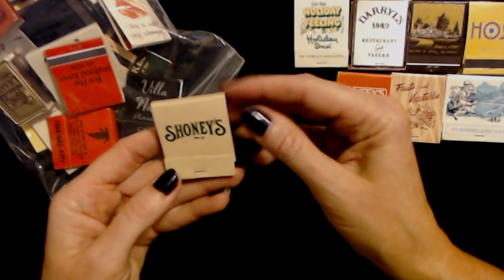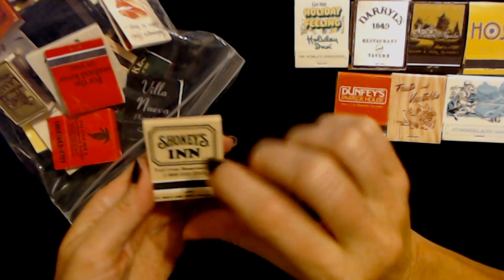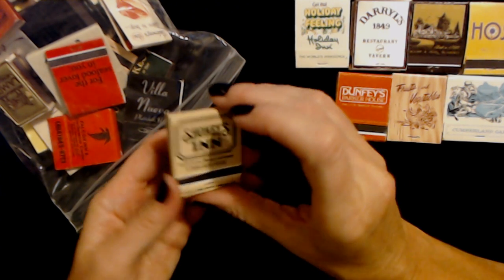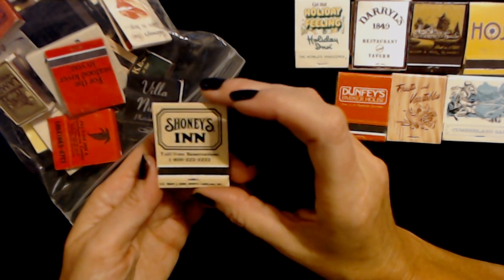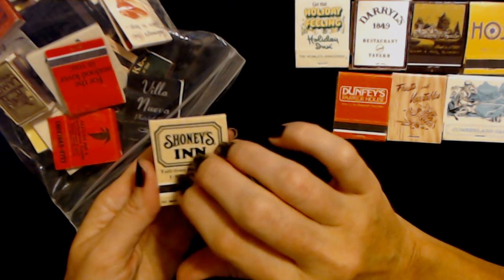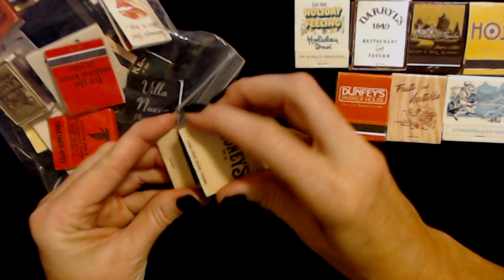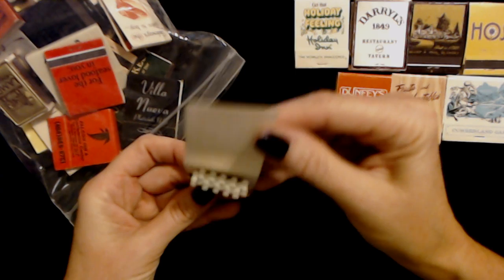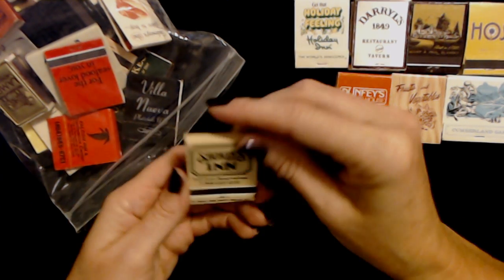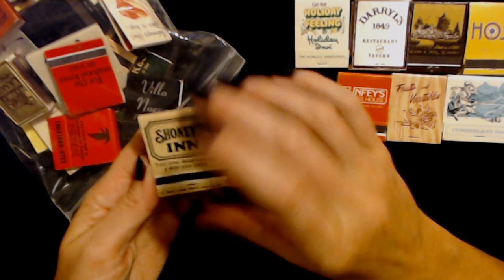Oh my goodness, Shoney's. Oh my gosh. Shoney's Inn. I remember the Shoney's Big Boy in Rockingham, North Carolina. I think I got to eat there once as a kid. I didn't know they had an inn though. I remember the Shoney's in Rockingham. We didn't have one where I grew up. And it's just blank. And the matches are white. And they have toll-free reservations. It's cool.